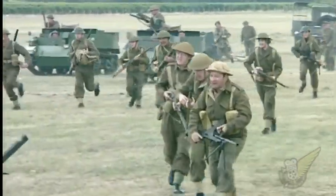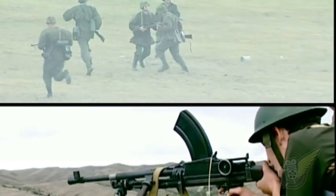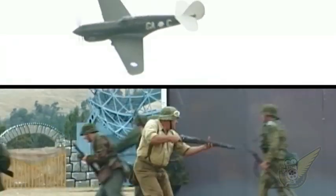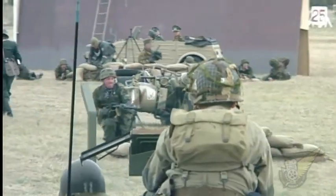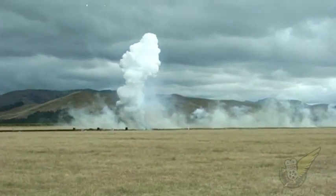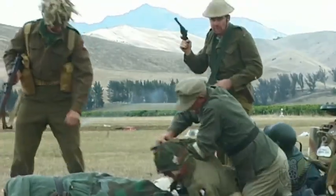Sensing that the Germans are on the back foot once more, the Allied troops advance again and press home their advantage. Finally, some close-in action, and hand-to-hand fighting sees the German resolve fail and the Allies emerge victorious.